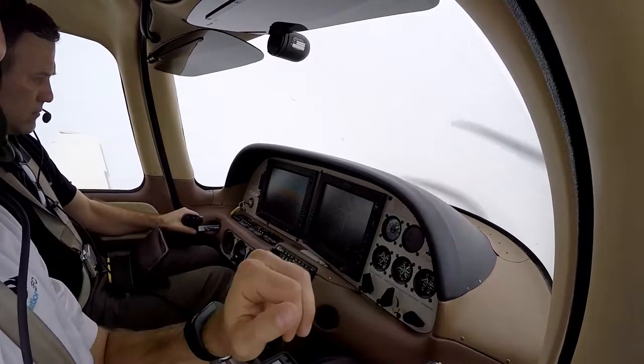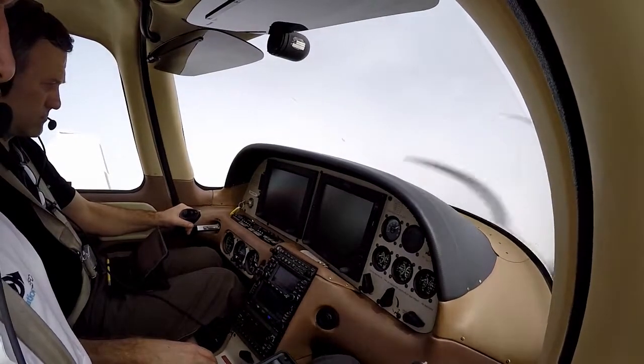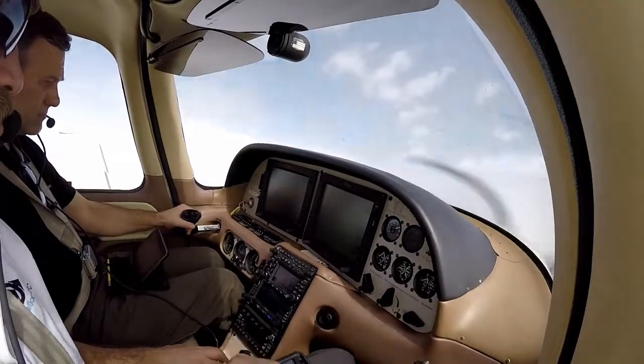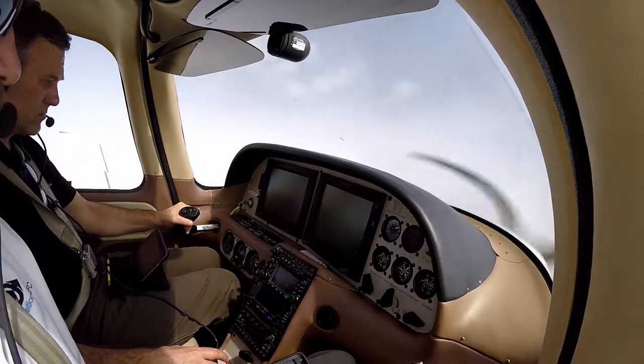Duchess 12 Charlie, 4 miles from PRESSO. Maintain 2,500 till established on localizer, cleared ILS Runway 18 approach, Okmulgee. Maintain 2,600 until established, cleared ILS 18, Okmulgee approach, Duchess 12 Charlie. Duchess 12 Charlie, your missed approach instructions are the published miss. Traffic is a Cirrus over the Okmulgee VOR, holding at 4,000.